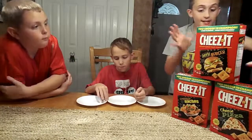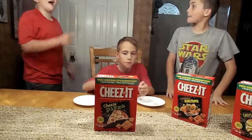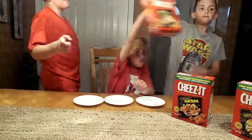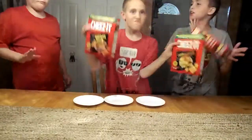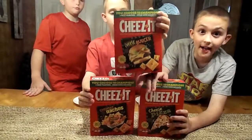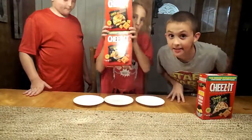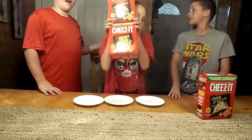Here's the thing. My answer? Cheese pizza. That was good. I'm going to admit it. That's my second favorite. The cheeseburger was my least favorite. Okay, here's the reason why. The cheese pizza was able to be told from a mile away, and also the aftermath of all the flavor tasted like crust. That tastes like eating the crust.